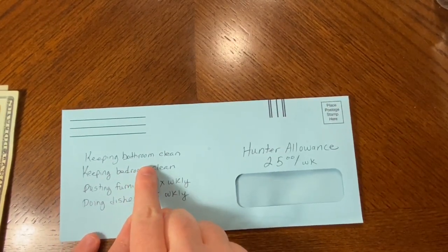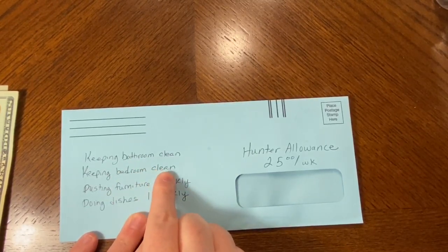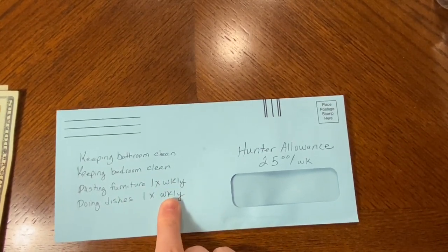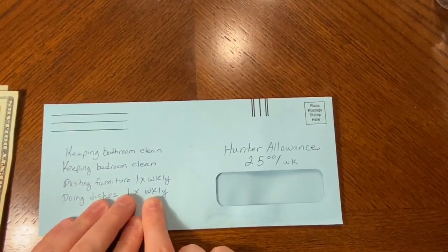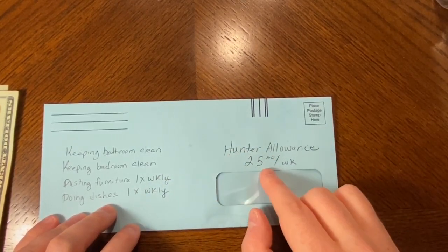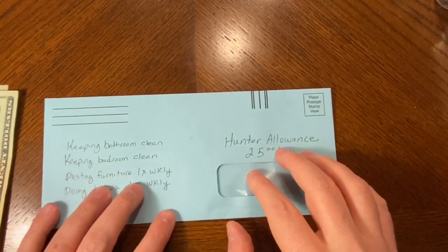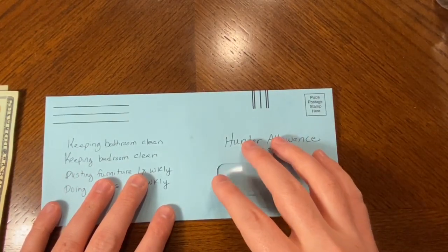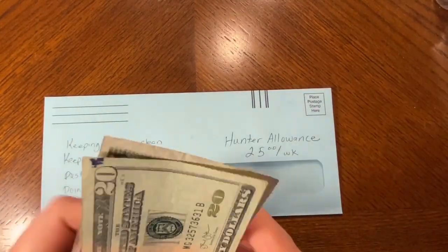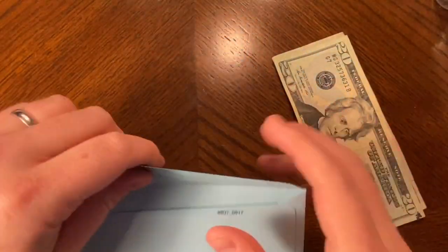One thing is keeping his bathroom clean and keeping his bedroom clean. Also dusting the furniture at least once weekly, and then doing dishes at least once weekly. And he's even helped me take the trash out. So if he can keep up with everything, he can get 25 a week. He's very happy about that, and he's very happy to help us out around here. So it's a win-win for us, and it's a win for him too. So 25 a week, and our last 25 will go to this, and we normally pay this on Friday.